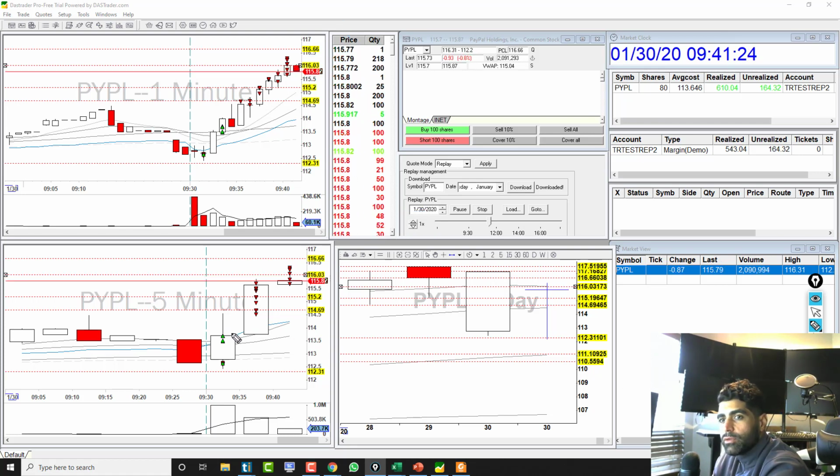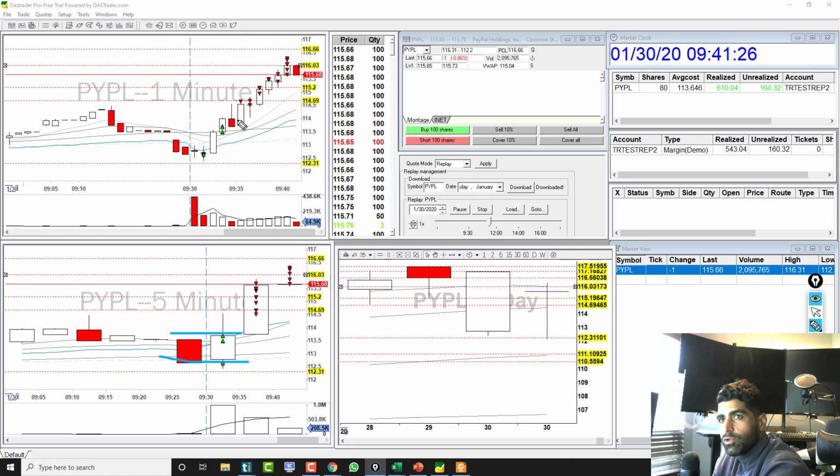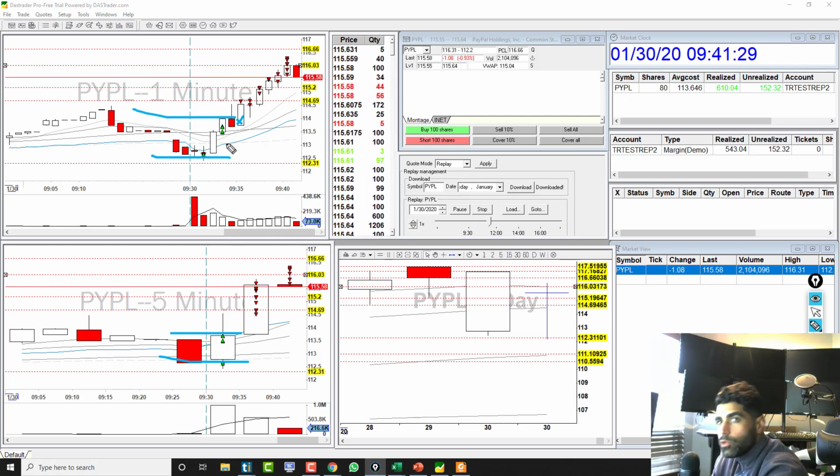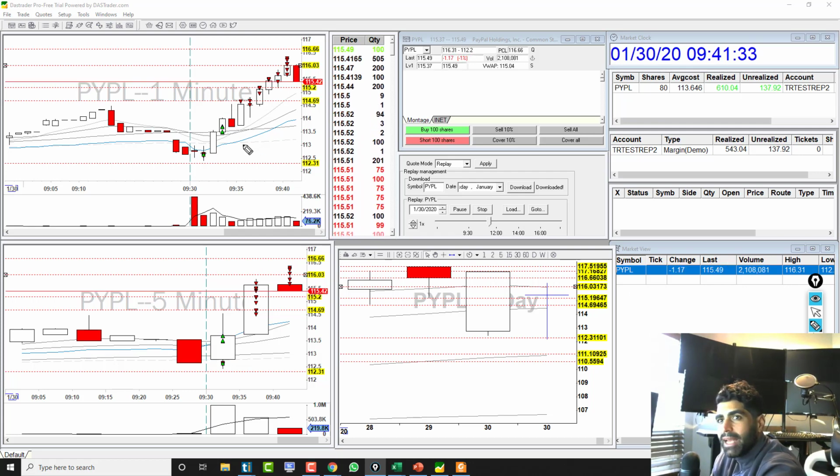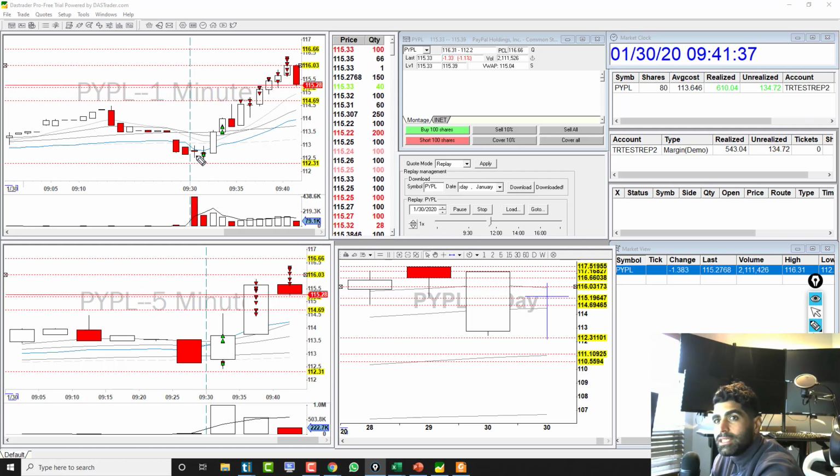So again, it turned out to be a really nice opening range breakdown. You could get an entry here for an opening range breakdown, if you didn't want to trade in the first 5 minutes. The risk management on this opening range breakdown was also important. Again, very, very important not to get squeezed.